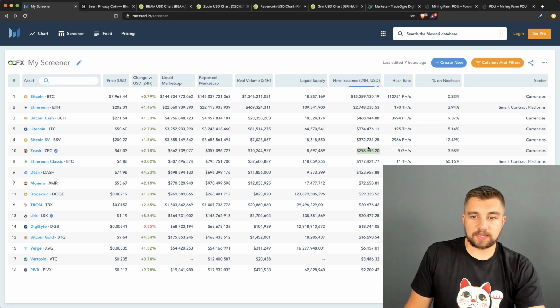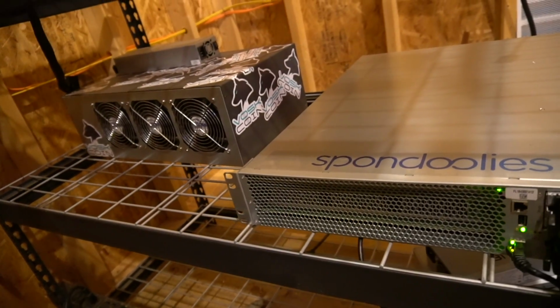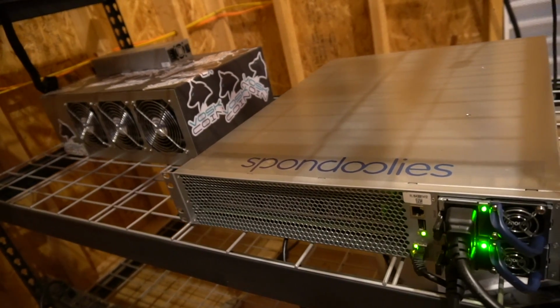Then we have Zcash right here, which was the Equihash mining algorithm, originally GPU mined, and now solely ASIC mined. We have Ethereum Classic. Again, some people like to think it's GPU mined, but it's going to be an ASIC mine dominated mining algorithm.